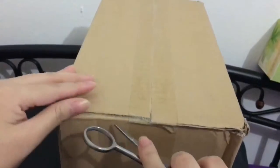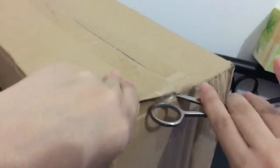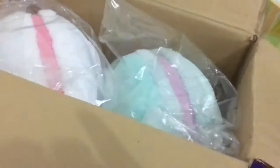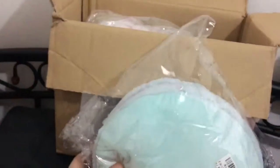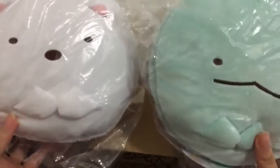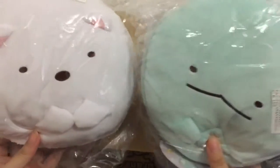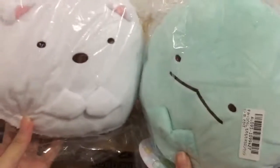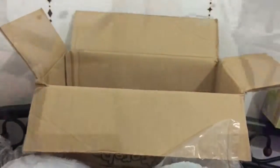Wow. So much more. Open it. I always open it on the bottom because it's easier without the papers and all that stuff. Oh god. Wow. It's the macarons. It's so cute. Okay. Aww, they're so cute. Look at them. Look how cute they are. So cute, cuters. Oh, cute, cuters. Okay.